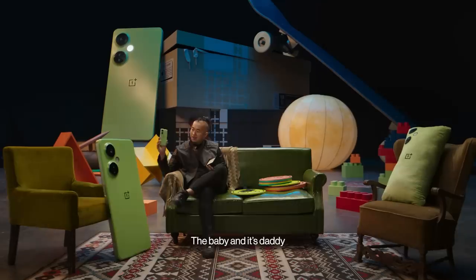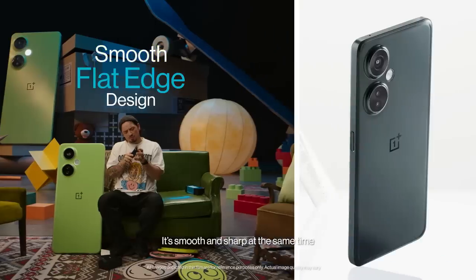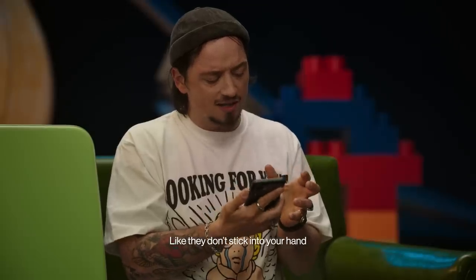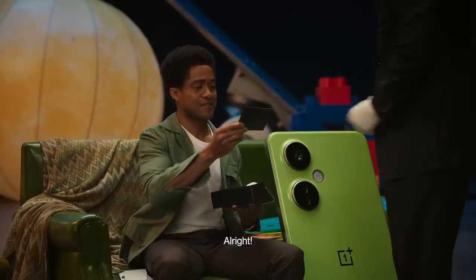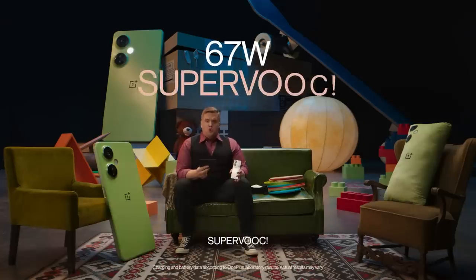A baby and his daddy. Because it's like 1, 2, 3, and me. That's a very big upgrade. They're smooth and sharp at the same time. Like, they don't stick into your hand, but you don't feel like you're gonna drop your phone.